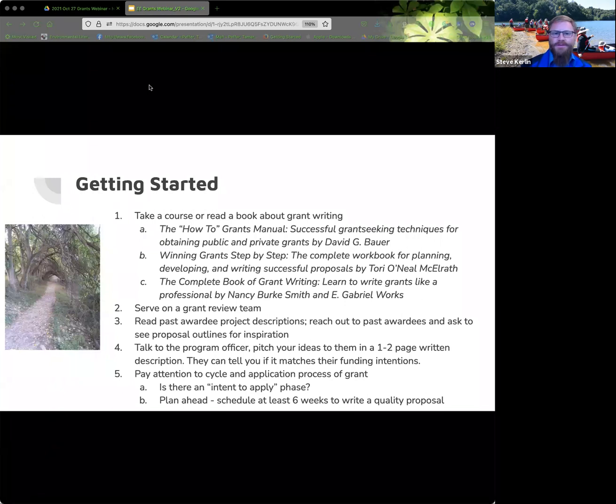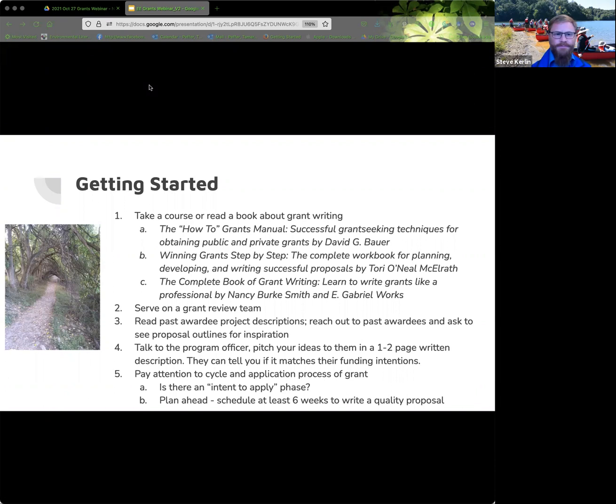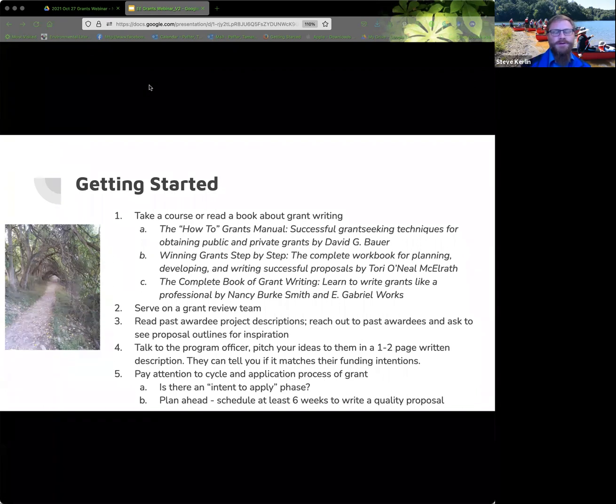And then sometimes different funding agencies will allow everyone to follow up and submit a full proposal. Other agencies and organizations will then invite submitters based on your pre-application or your intent to apply.